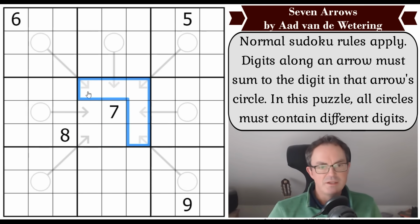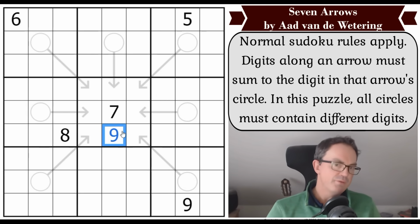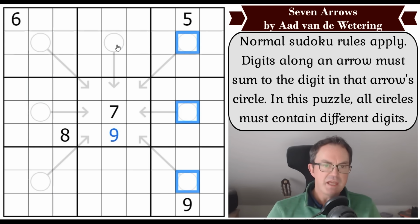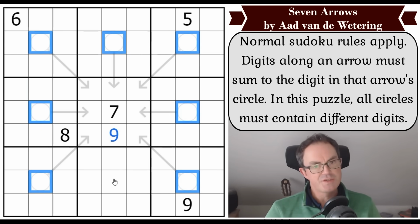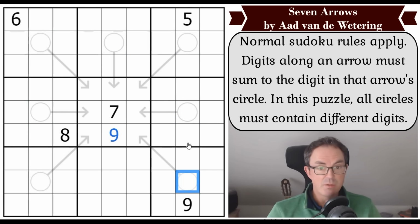Oh, 9 in the middle box. I can do that. We can't put 9 on an arrow, can we? So that's a 9. But we do have to put 8 on an arrow. Okay, so the 8 means that one of the digits, one of the 7 circles, must be a 9. And we know that that's not down here, don't we? And we know that it's not here because the 8 can't go there.